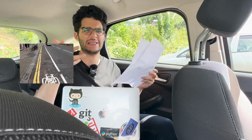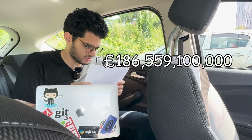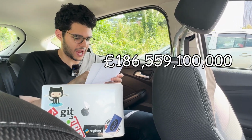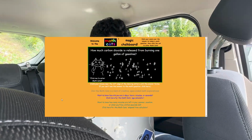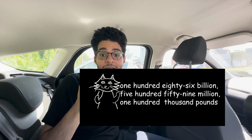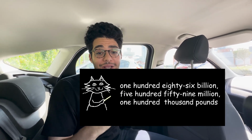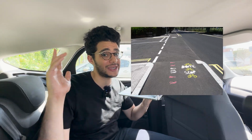If we actually did that, which won't happen by the way, I mean, look at some of these examples. Some of these cycle lanes are shocking. One of them would cost at least... Okay, my brain can't even comprehend what I'm looking at here. So let's use MathsCat to try and see how much this actually would cost. Breaking that out in pounds will roughly cost around 186,559,100,000 pounds. All right, so maybe we should just fix some old cycle lanes instead.